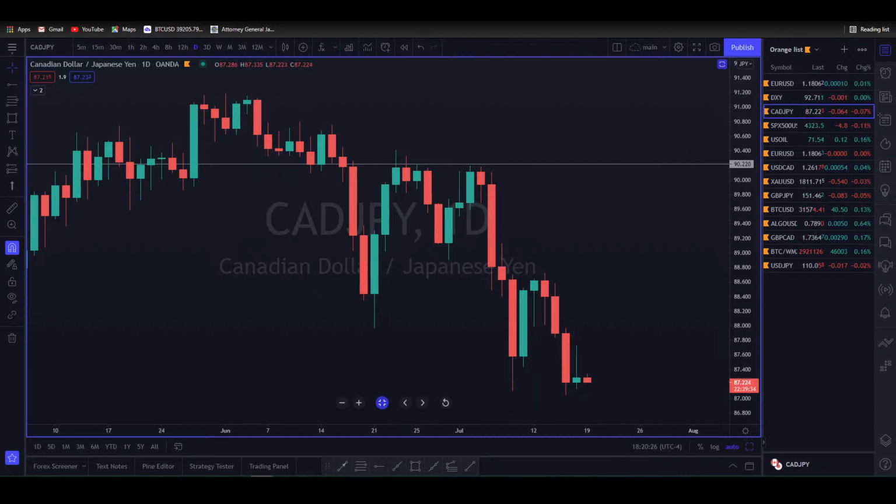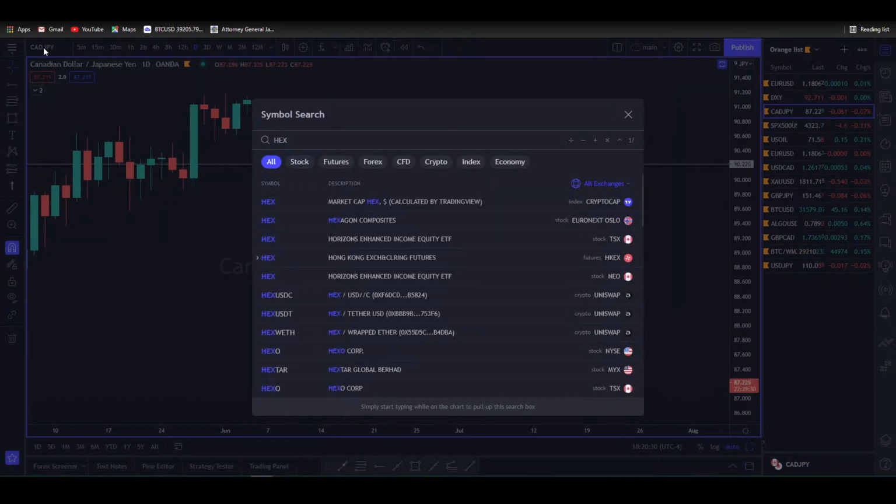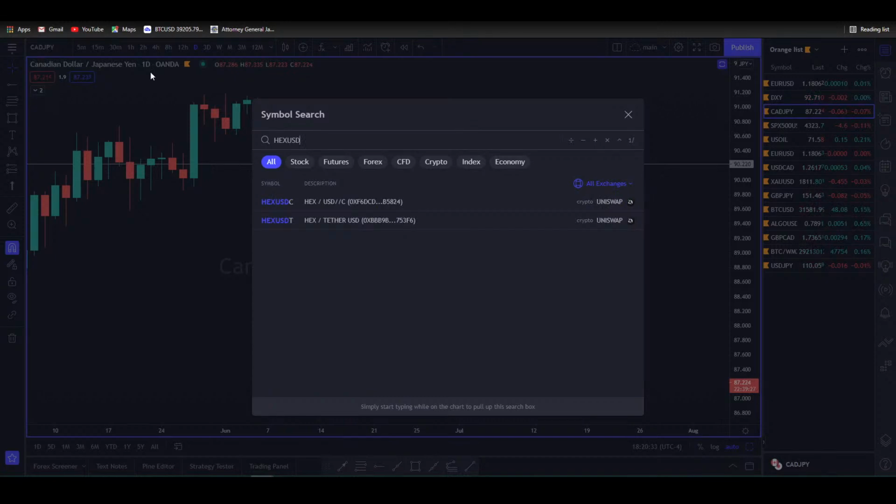Hex USDT. I don't know if I can pull that up. I tried to pull it up the other day. USDT, right? No, just USD. Well, I only got USDT.